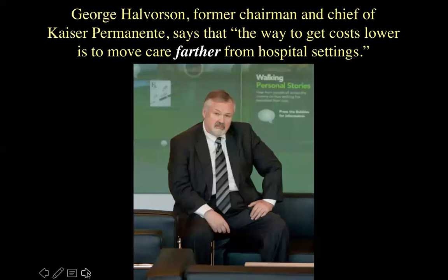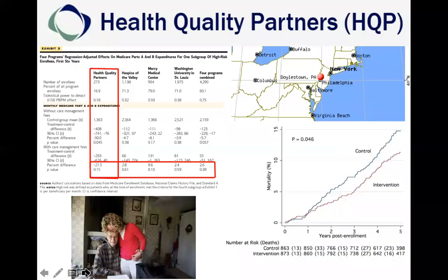Now, if you ask George Halverson, who used to run Kaiser, how do you keep costs down? What's the one magical thing? Since you guys are on the hook for all of a family's or an individual's healthcare, what do you do to keep the costs down? He said, keep people out of the hospital as much as possible when they don't need to be in the hospital. And if you want to read about a cool experiment that proves this, Health Quality Partners in Doylestown, Pennsylvania, did an experiment, and they competed against Hospice of the Valley, Mercy Medical Center, WashU in St. Louis, and some others, and then all the four programs were combined. And they said, who can keep Medicare patients healthier so they don't die as much and keep costs down? And only one could do it.